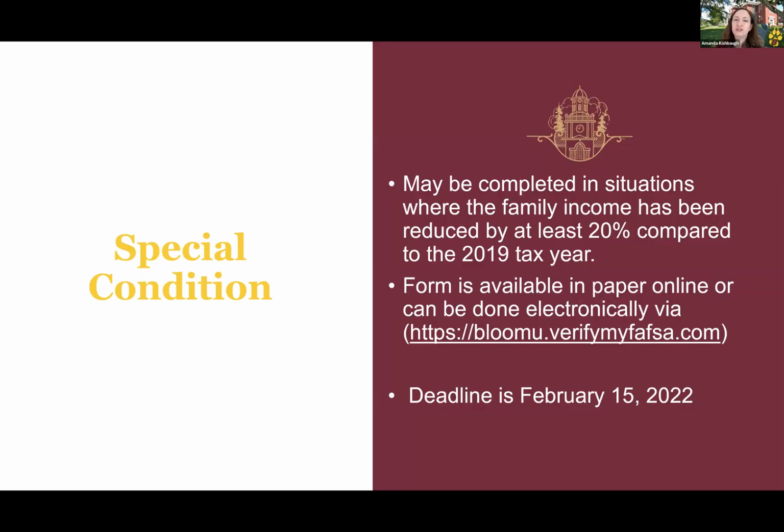Now, we know a lot of things have changed, especially the last year or two due to COVID. And so we wanted to make you aware that there is a special condition process available for families who have had a significant reduction in income. Now, this could be due to COVID or just any other circumstance, another illness, a death or disability of a parent, anything that would significantly reduce your income by at least 20% compared to that 2019 tax information that you shared on that FAFSA. We do have an electronic option, and that is our preferred method.